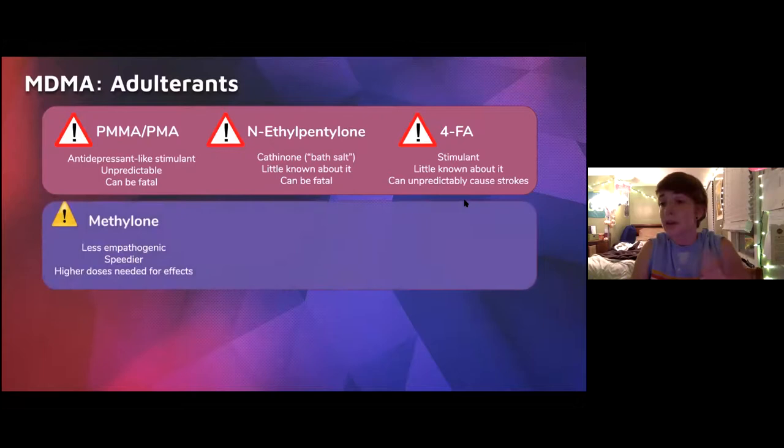Then there's methylone, and methylone used to be a very common adulterant of MDMA. Methylone is usually used to adulterate MDMA because it's very similar to how MDMA looks and smells and tastes and feels, but it's less empathogenic. It's less lovey-dovey than MDMA.